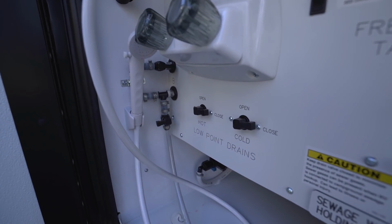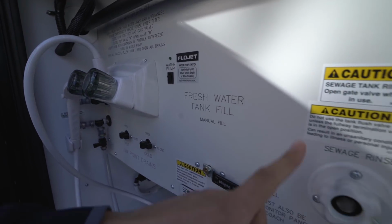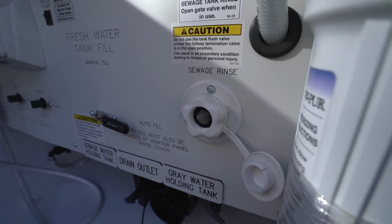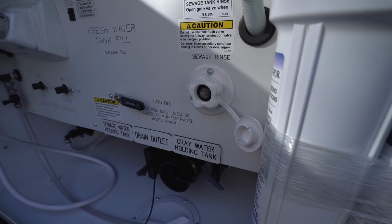Low point drains right here. You also have your water pump there. Black tank flush over to this side here. You want to make sure you flush out your black tank when you're done camping. Make sure you get all the toilet paper out of there.